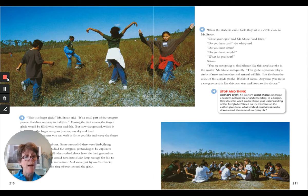When the students came back, they sat in a circle close to Miss Stone. "Close your eyes," said Miss Stone, "and listen." "Do you hear cars?" she whispered. "Do you hear sirens? Do you hear people? What do you hear?" "Silence." "You are not going to find silence like this anyplace else in the world," Miss Stone said quietly.